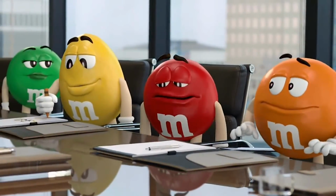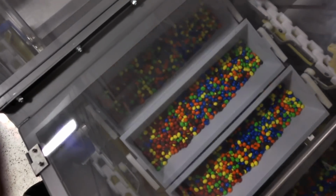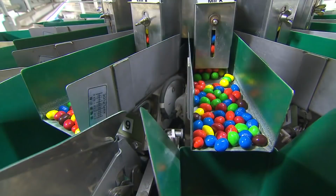Though Mars used a different red food dye to make its red M&Ms, the company nonetheless replaced red M&Ms with orange shortly after the FDA made its ruling. The company hoped this would calm people down and keep business booming. 11 years later, red M&Ms came back and never left.